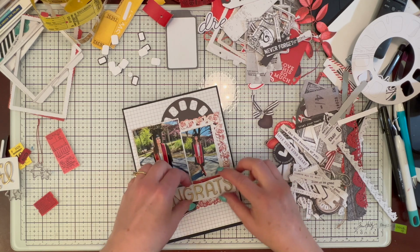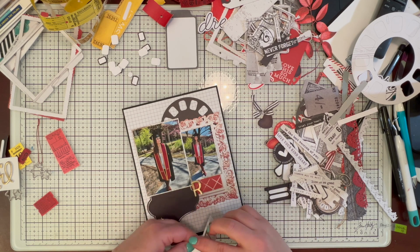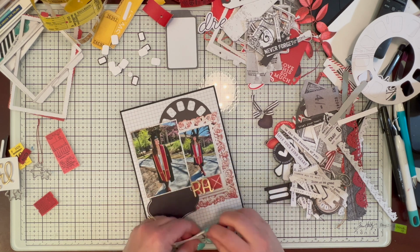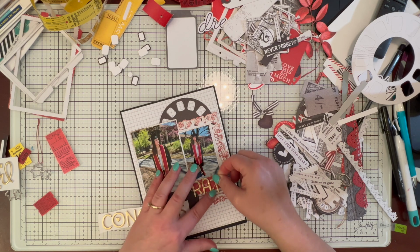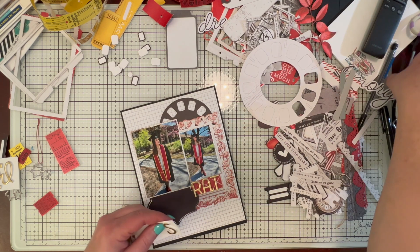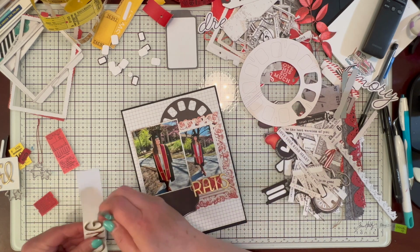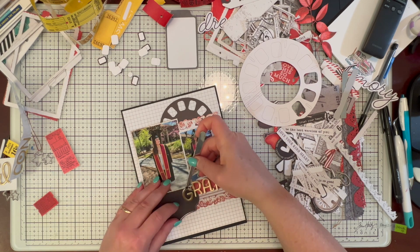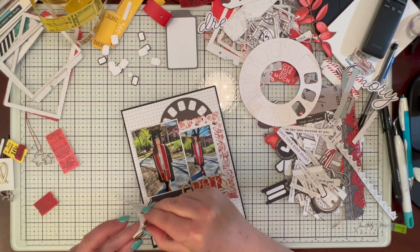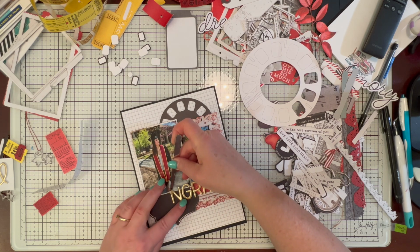So oddly enough, I also went through my letter stickers and titles and things like that to see if I had any pre-made things that would also work. I had a thicker set that was actually a baby girl set, and it had this congrats and it had girl. And so I just thought I'd be like, congrats, girl.